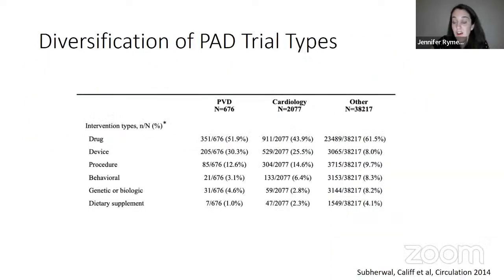Also, I want to talk a little bit about diversification of PAD trials. I've mentioned that we have lots of PAD device trials and drug trials. We have lots of evidence about what works, you know, statin therapies, lipid lowering therapies. We have evidence about when to do revascularization in certain patients. We have evidence about low-dose rivaroxaban coming down the pipeline, hopefully being added to our guidelines soon.